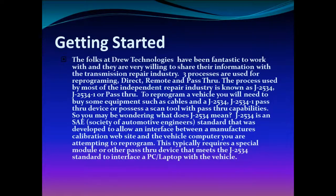Now, there are 3 different versions of reprogramming in the industry. One is direct reprogramming, which we're not doing. That's typically dealer level reprogramming. Number 2 is remote or off-board programming. Remote and off-board programming is something that some guys like to do, especially in the transmission end of it, because when you replace a controller, it allows you to simply program that controller right on the bench.